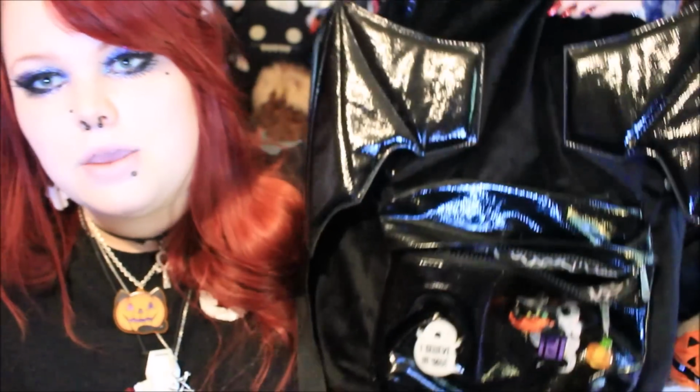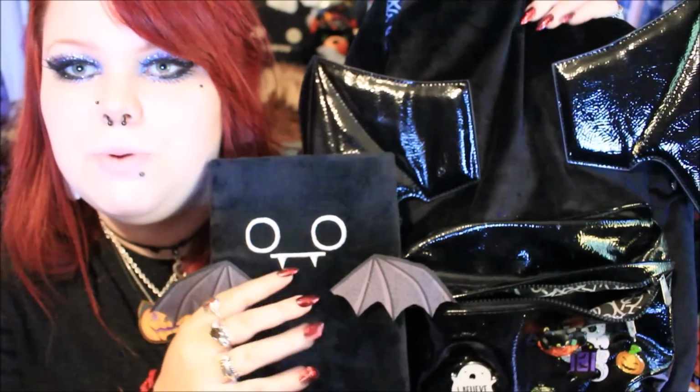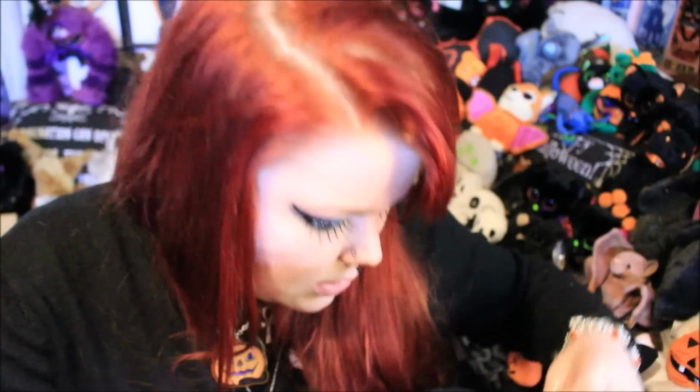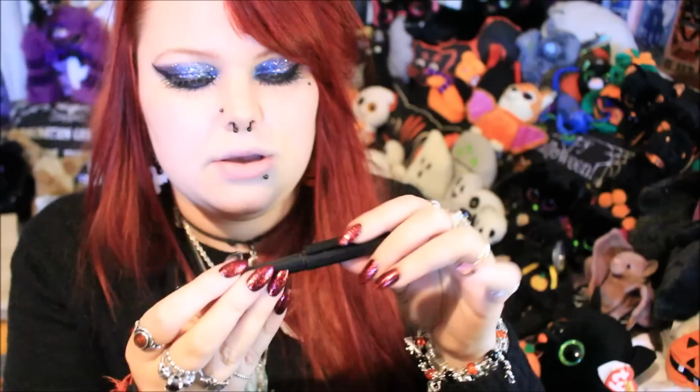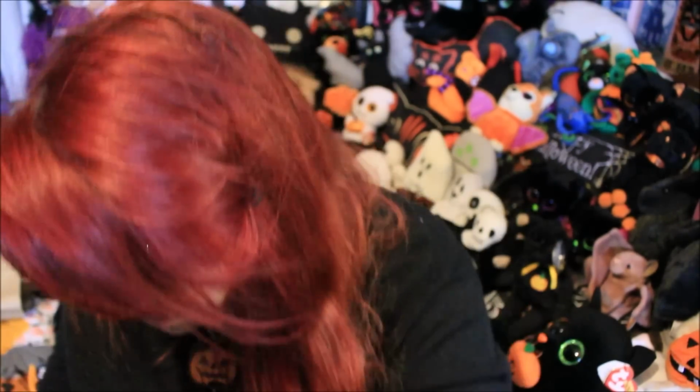Okay, so I've got my uni bag. As you can see, they sort of match with the velvet and the bat wings. So this year I'm using the Witchcrafting pencil case, which we got from Spooky Box Club. Okay, so let's have a go at writing.